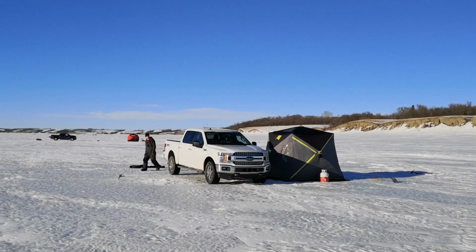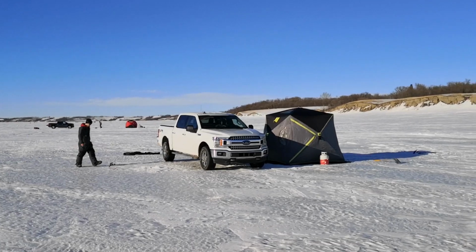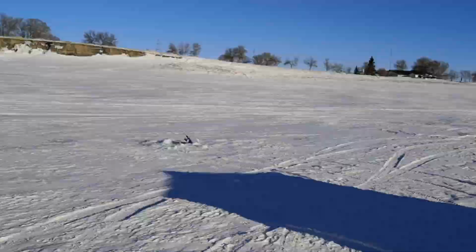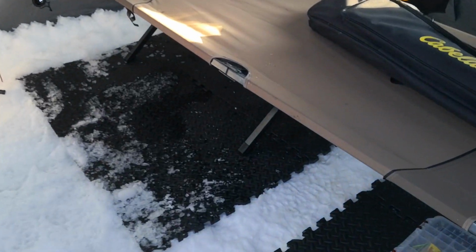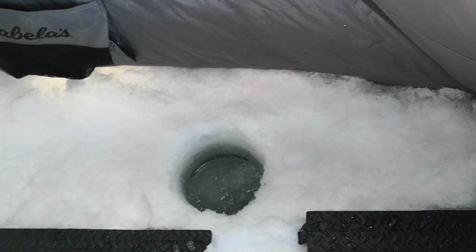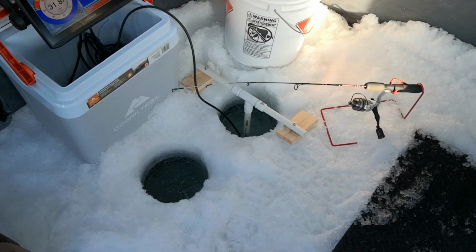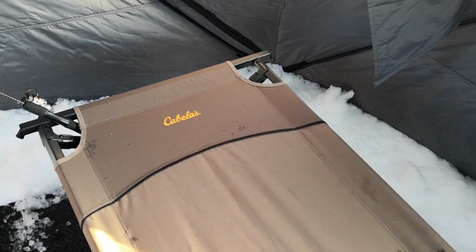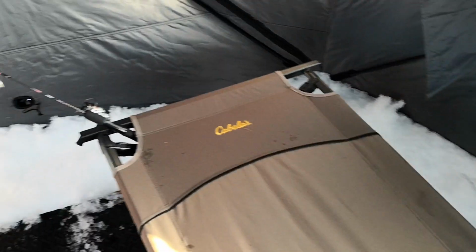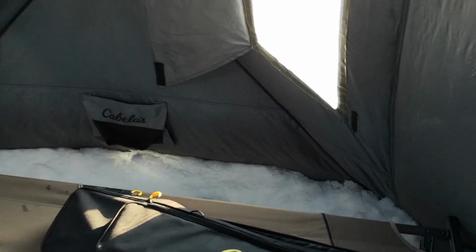We're all set up here. There's Dawson and Jordan's shack over there. We have the same shack. Got my cot set up here. Doing something different today: one hole on this side and one hole on this side. So I'm gonna sleep over here so I can just sit up and reel in fish if I catch anything. Pretty nice setup. Hopefully we catch some fish later.